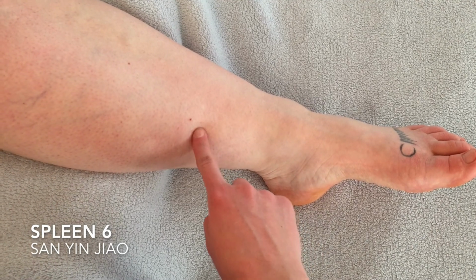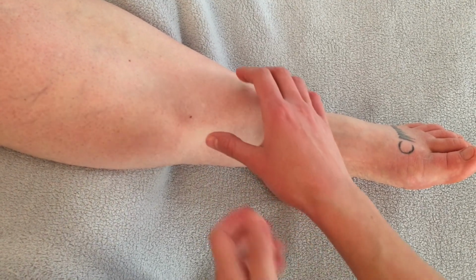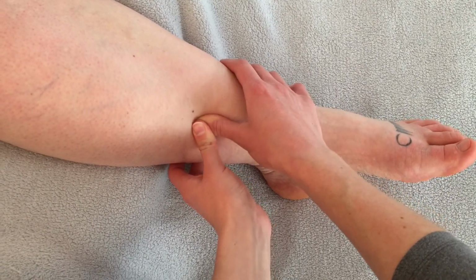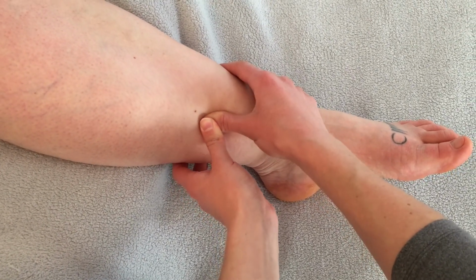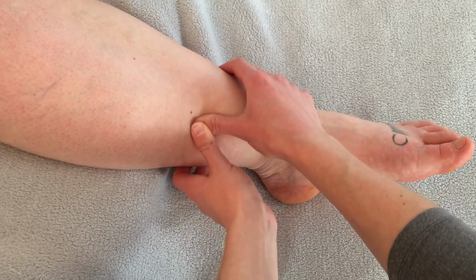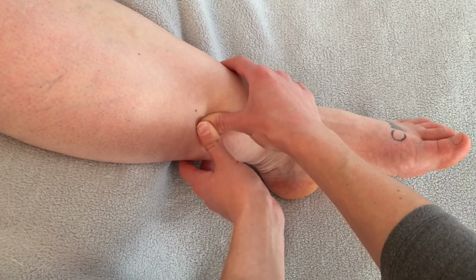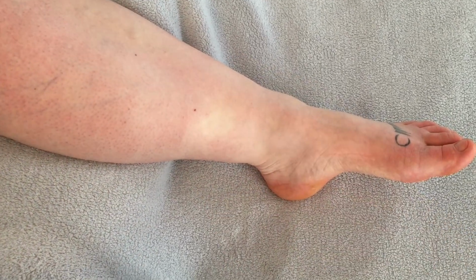Spleen 6 is located 3 sun above the medial malleolus. It is a 3-yin meeting point: liver, spleen, and kidney. It regulates all yin functions of the body. And that is why it is one of the most important acupoints on the body.